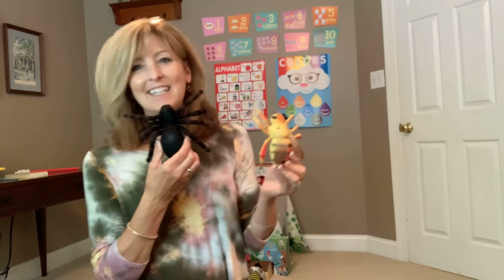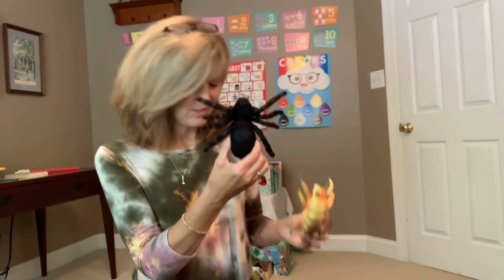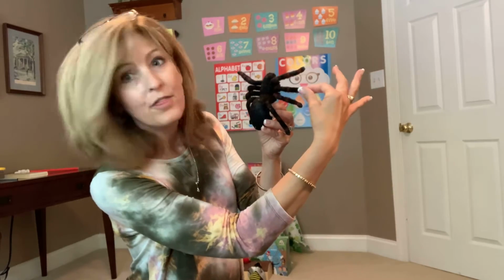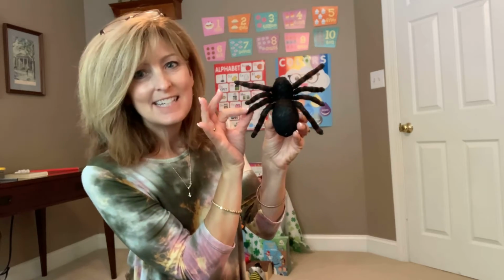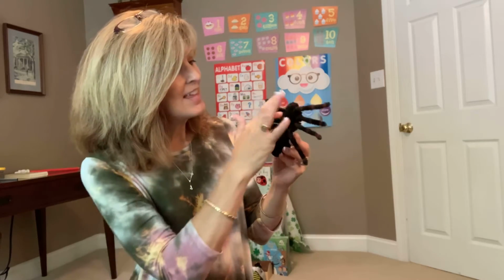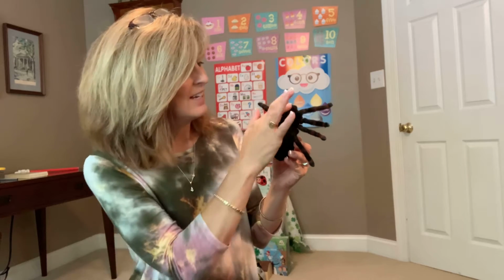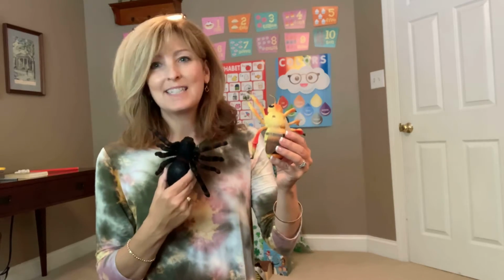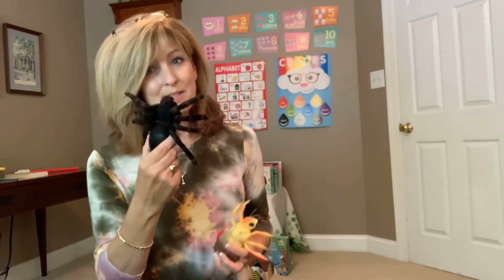Well, that's a little different than this creature. This is all pretend. But this is what? A spider. That's right. And a spider's different than an insect because spiders have 1, 2, 3, 4, 5, 6, 7, 8 legs. Most of them also have 8 eyes. And they only have 2 body parts instead of 3. This top part and this lower part. See? But you know what? Spiders like insects. They like to build webs so that they can catch some of those insects to eat. So the insects help the spiders because the spiders need food to live.